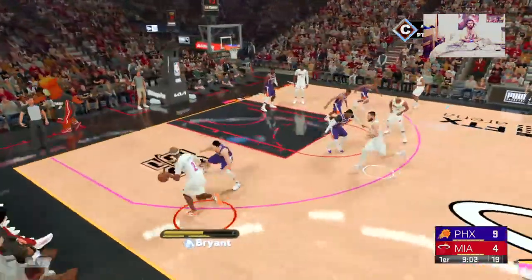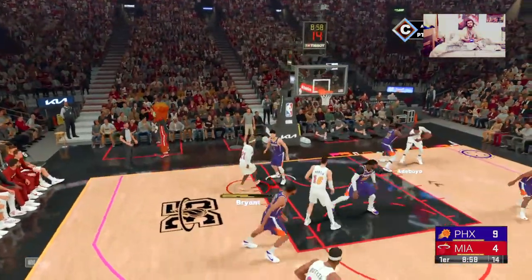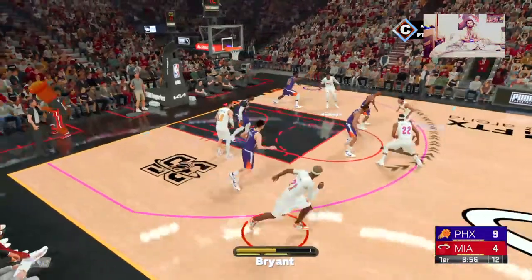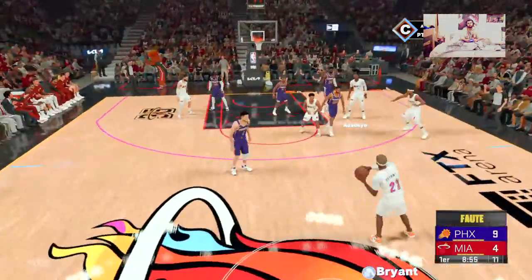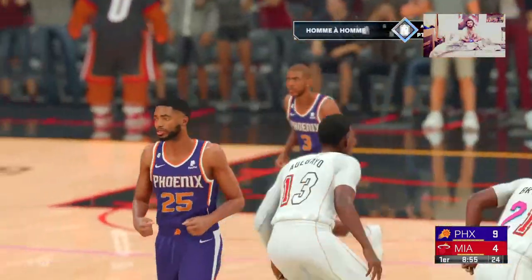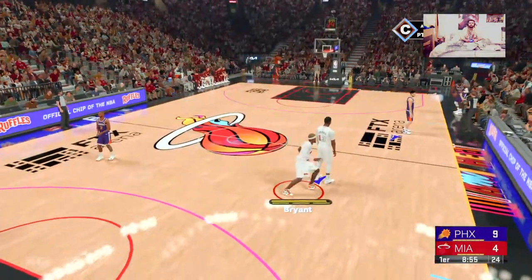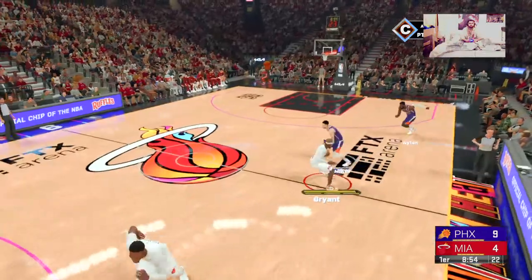Now here's Bryant. He played a great game against Charlotte. Pass to Adebayo. Back to Bryant. And the call is going to be, yes, an illegal screen. You can get away with one once in a while, but it looked like he wasn't completely set on that pick. You gotta blow the whistle when it's that obvious. Great call there by the official.